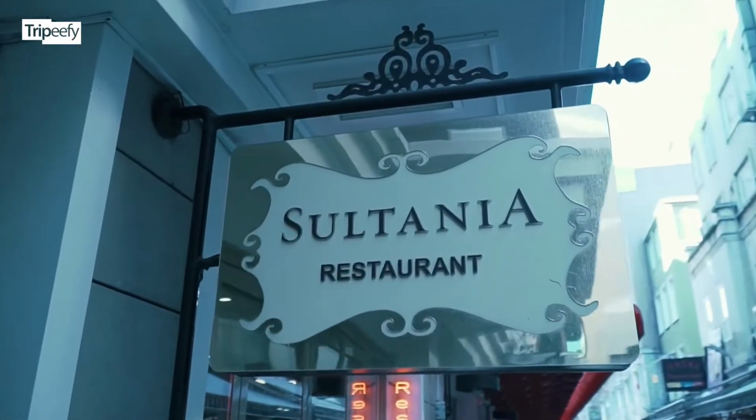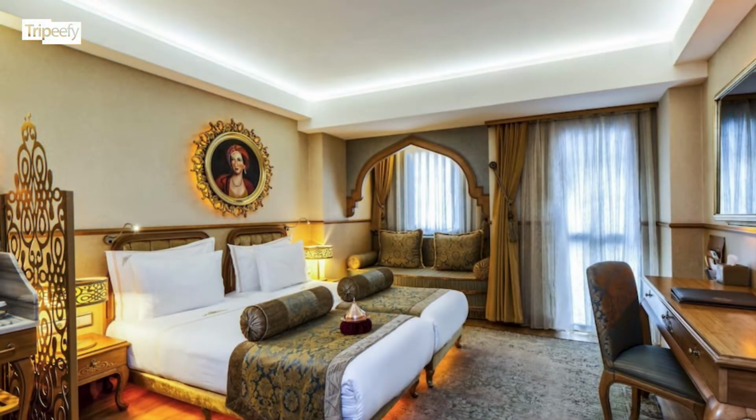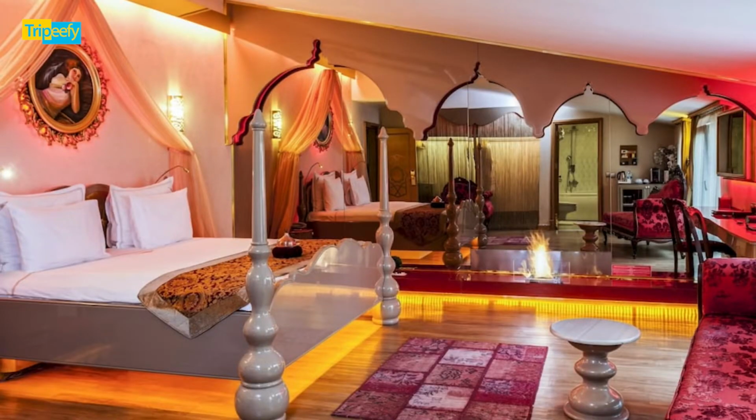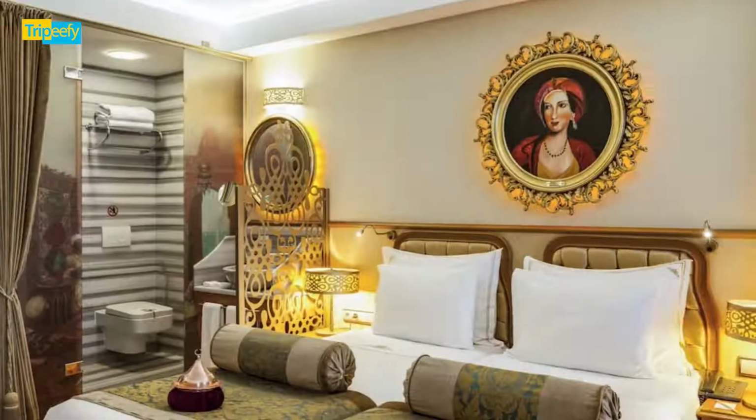Sultan Spa Center has 2 treatment rooms. Services include deep tissue massages, facials, body scrubs, and body treatments. The spa is equipped with hot springs, mineral springs, a sauna, and Turkish bath hammam.